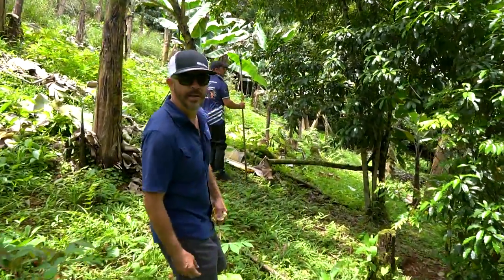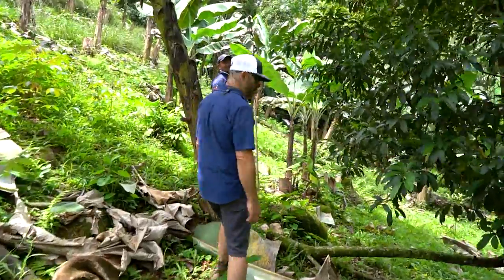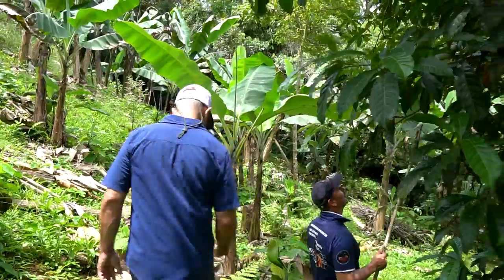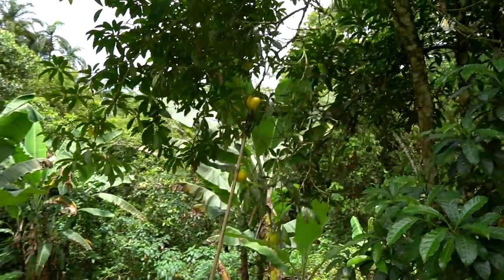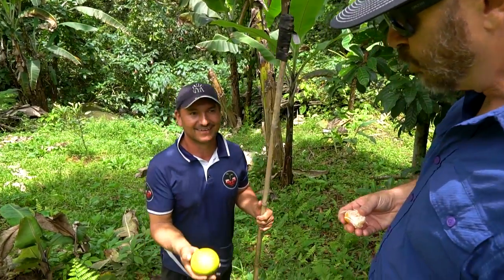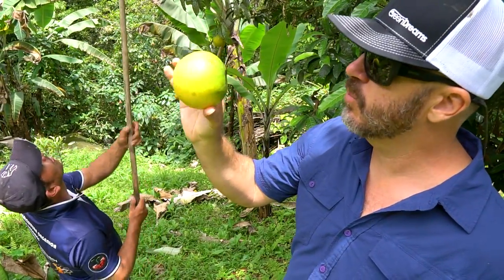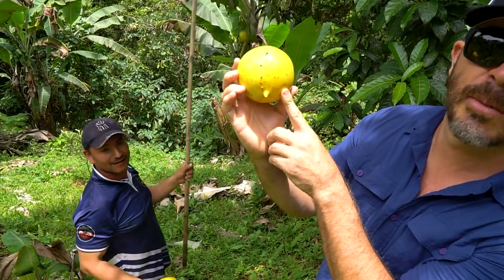Okay. I see something ripening over here. Oh, no way. Was this the abu? Abu. Nice big ones. Oh yeah, look at that. That's about perfect. Abus can get overripe pretty quickly. So you want to see there's a little bit of green on here, but mostly yellow. That's what we're looking for. That's like perfectly ripe right there.